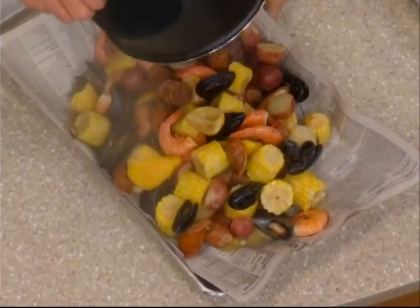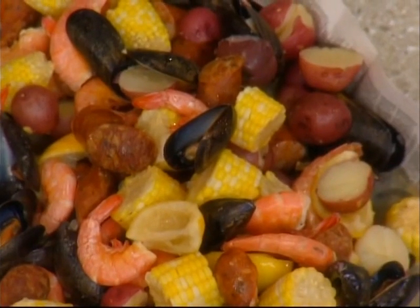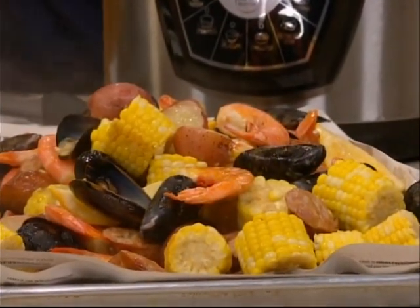It's also great for dishes like low country boil. Look at that shrimp, the potatoes and the sausage and the corn. That's a bounty of food made at the touch of a button.